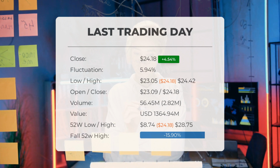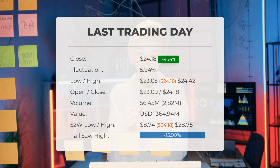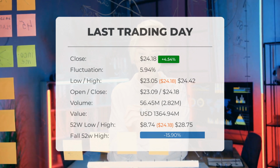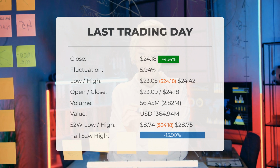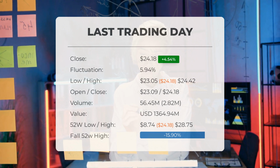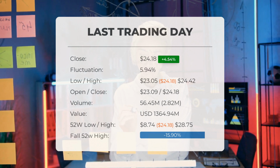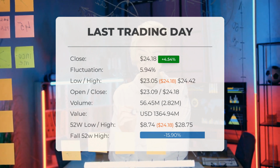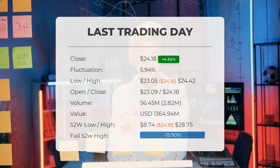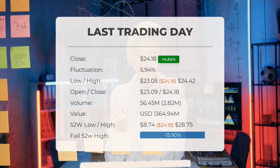Furthermore, there were 3 million more shares traded compared to the previous day, with a total of 56 million shares bought and sold, amounting to approximately $1.36 billion. Let's take a look at the ETF's performance over the past 52 weeks. The highest price during this period was $28.75, while the lowest price was $8.74. Currently, the price is 15.9%, $4.57, below the 52-week high.